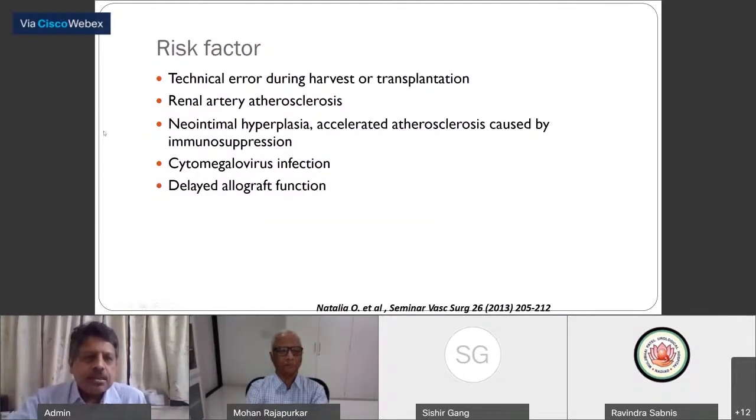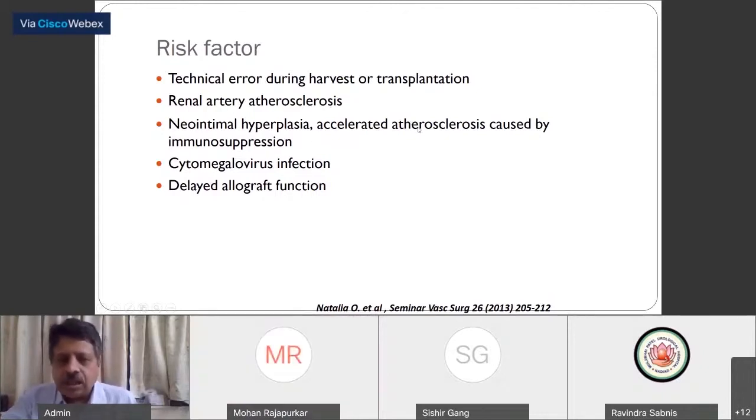The risk factors are technical error during the harvesting that causes ischemia to the vessel, or during the transplantation. Renal artery atherosclerosis may already be there in the donor, which may progress after the transplantation and the steroid therapy. Neo-intimal hyperplasia can happen, or accelerated atherosclerosis, which can happen with the immunosuppression. We all know that the steroids and also the calcineurin inhibitors increase the atherosclerosis process.